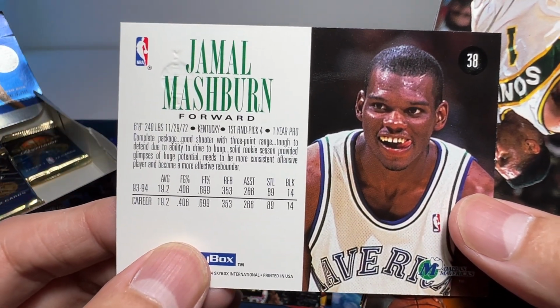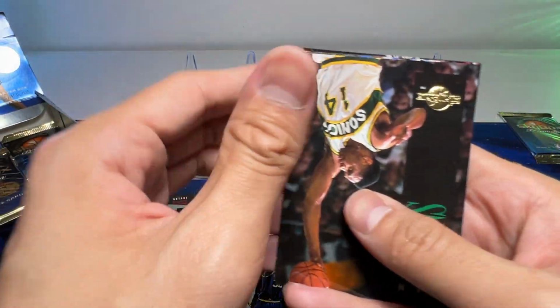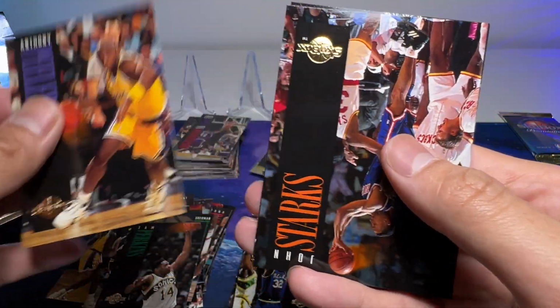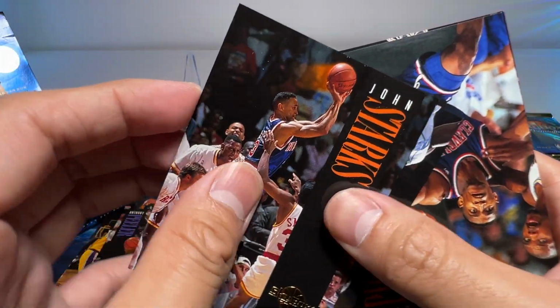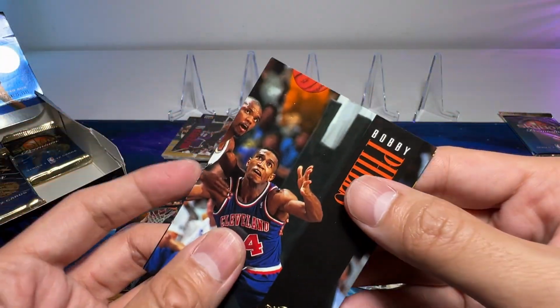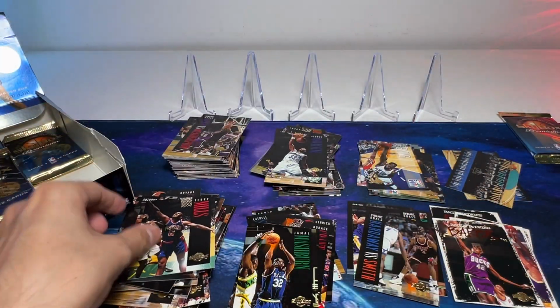Sean Douglas. Jamal Mashburn. Oh, yeah, second year card. He was pretty good. Sam Perkins, a veteran center. Anthony Pillar. John Starks. Yep, he's a great player. Nick Anderson. Bobby Fuse. Terry Mills.